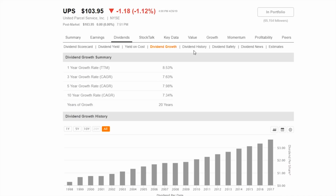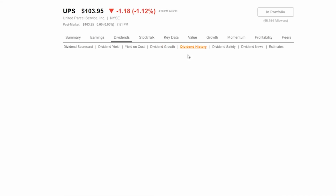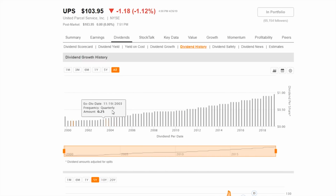So it's not slow, but it's not really a quick dividend growth either. If I go to the dividend history here, you can see it's pretty decent, right? And most of the numbers with UPS are okay. That's not the main issue I have with them. I just look at a company that I don't see anywhere else it can really expand or grow.